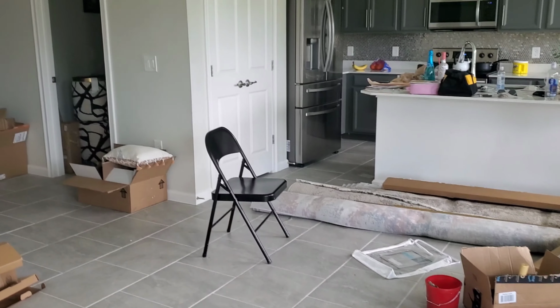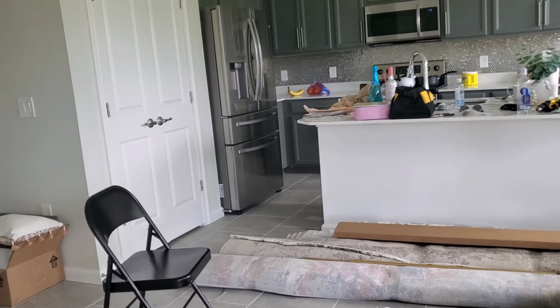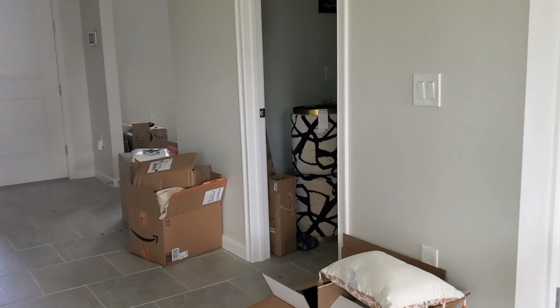And we're going to work on the flex room as well, which is over here. I'm going to put the table up here so it'll be cleaned up by the time we leave this evening.